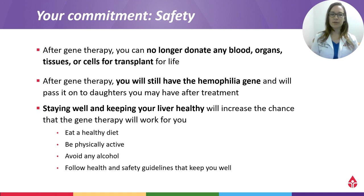Another important thing to know is that after gene therapy, you do still have the genetic mutation that causes hemophilia, and you will still pass it on to any daughters that you may have after treatment.